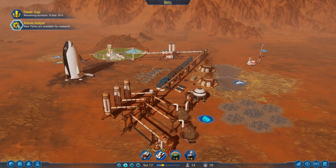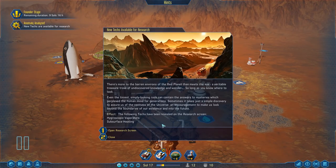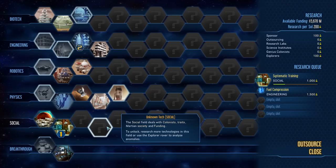Analyzed. Ooh, new techs available for research. There's more to the barren environs of the Red Planet than meets the eye. A veritable treasure trove of undiscovered knowledge and wonder, so long as you know where to look. So we can now research hygroscopic evaporators and subsurface heating.